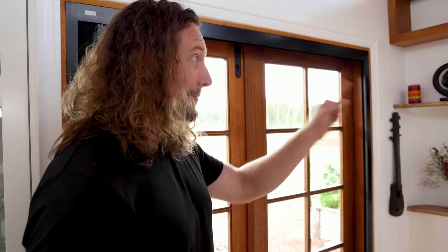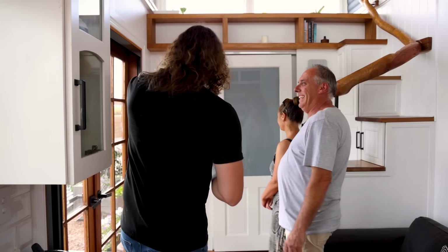And speaking of the bathroom, I'm guessing it's behind that door right there. You guessed correctly. Can we take a look? Sure.